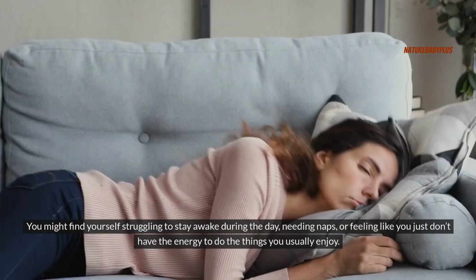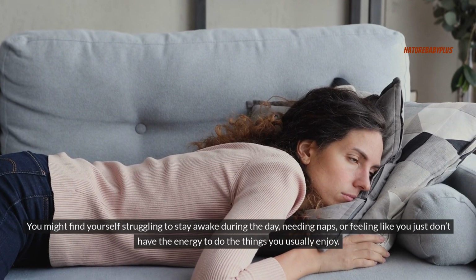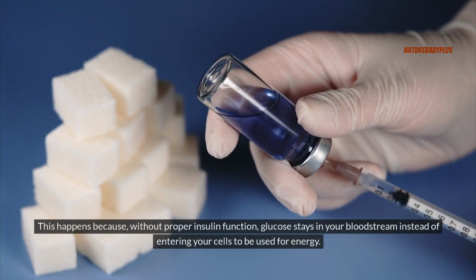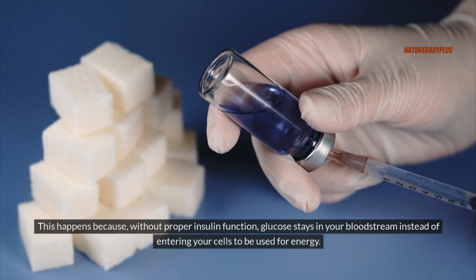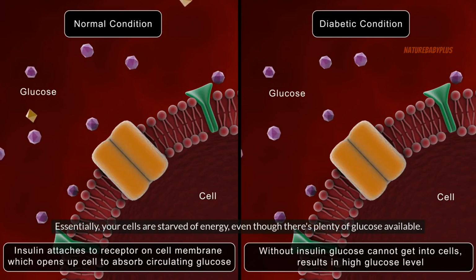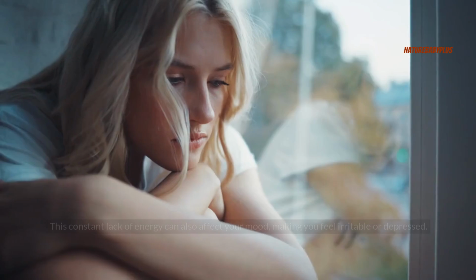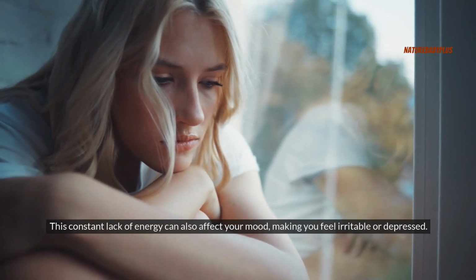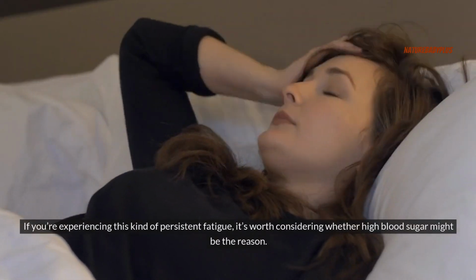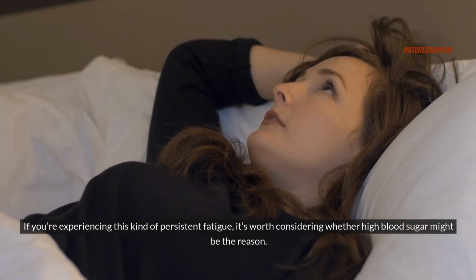You might find yourself struggling to stay awake during the day, needing naps, or feeling like you just don't have the energy to do the things you usually enjoy. This happens because, without proper insulin function, glucose stays in your bloodstream instead of entering your cells to be used for energy. Essentially, your cells are starved of energy, even though there's plenty of glucose available. This constant lack of energy can also affect your mood, making you feel irritable or depressed. If you're experiencing this kind of persistent fatigue, it's worth considering whether high blood sugar might be the reason.